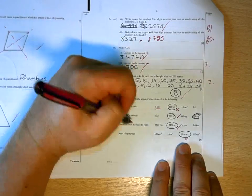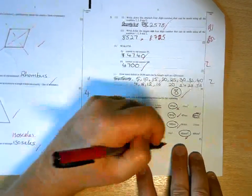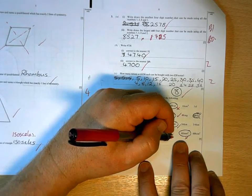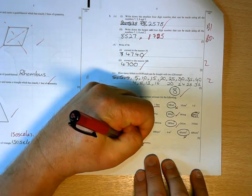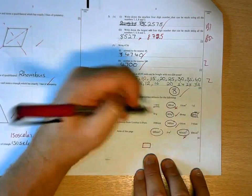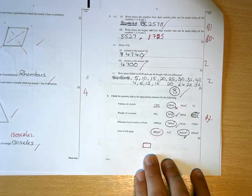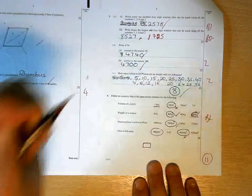60 millimeters is much smaller, okay. 60 millimeters would be a 6 by 10 millimeter square or rectangle, which would be about that big. So what we're looking for there is in fact that one. So you've got 2 marks for that. 2, 4, 6, 7, 11 for the page.